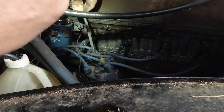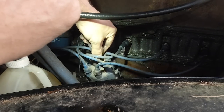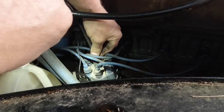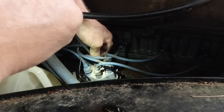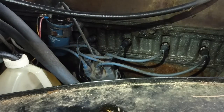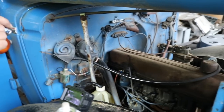I'm a little concerned about this. Yeah. I mean, it's just barely making contact in there. Right. Actually, I just pushed it in another 1/2 inch probably. Let's see if the lights work. Okay, let's see if the lights work. Maybe we can get the lights working.